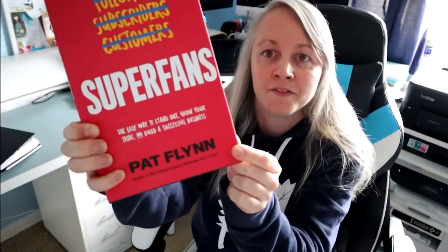The other thing that I've been on with is I've ordered a couple of books to read. I do like reading and learning new things and trying to find out other things to do with my business, how I can get better and all that kind of stuff. So I've got 2 completely different books. This is really quite a hefty reading book. It's a hardback book called Super Fans by Pat Flynn.